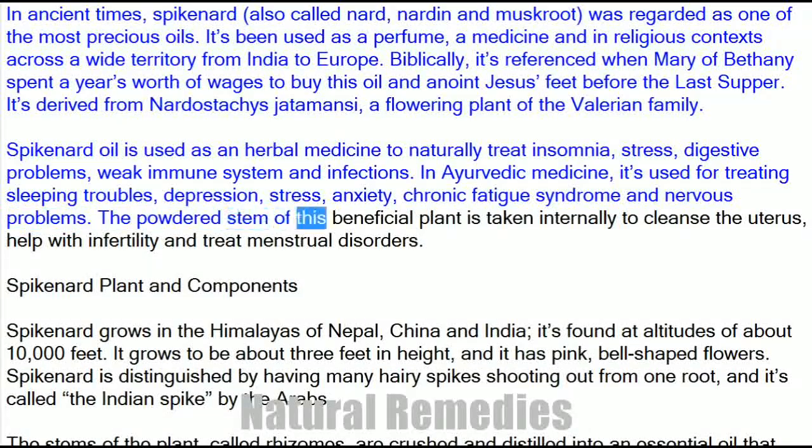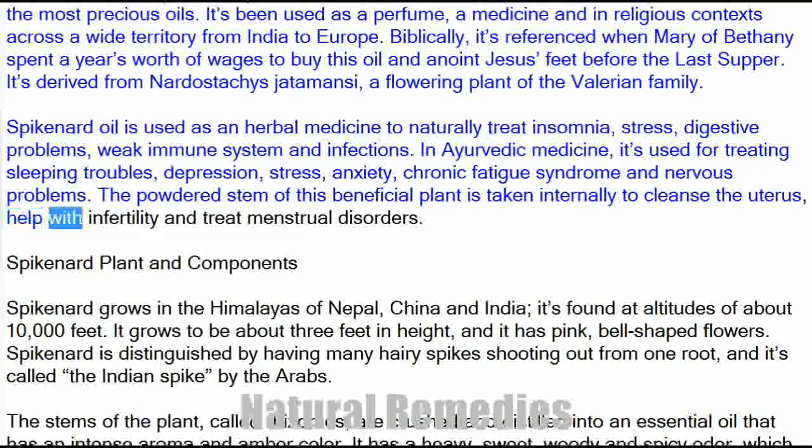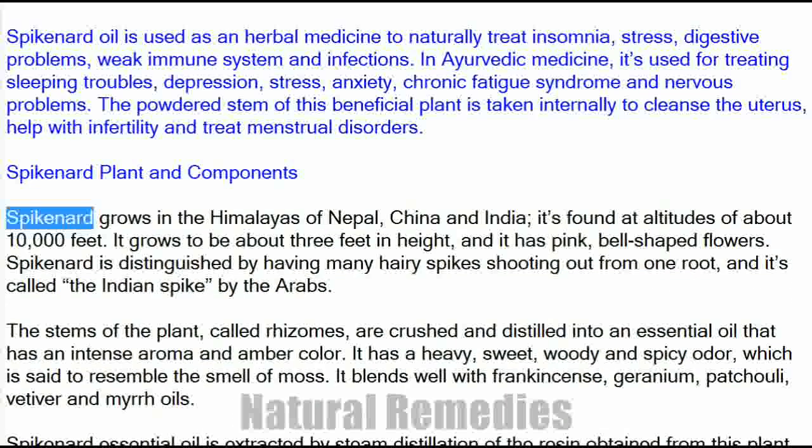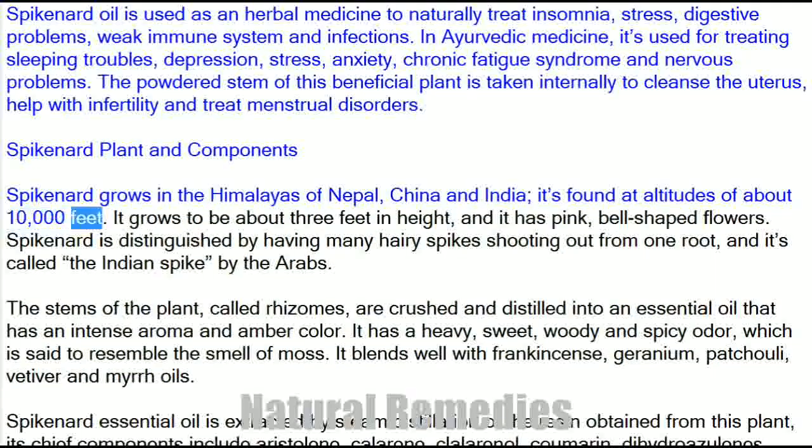The powdered stem of this beneficial plant is taken internally to cleanse the uterus, help with infertility and treat menstrual disorders. Spikenard plant and components. Spikenard grows in the Himalayas of Nepal, China and India. It's found at altitudes of about 10,000 feet.